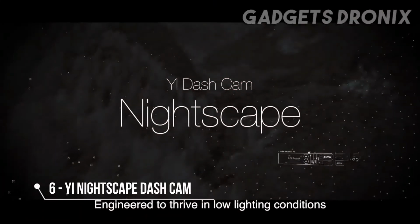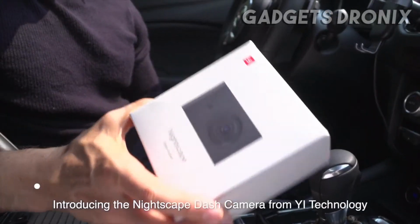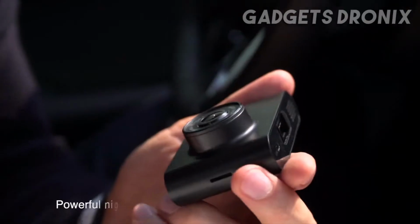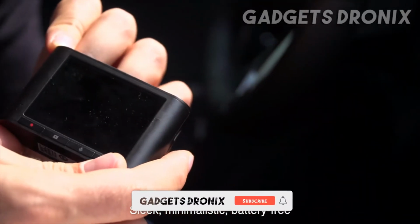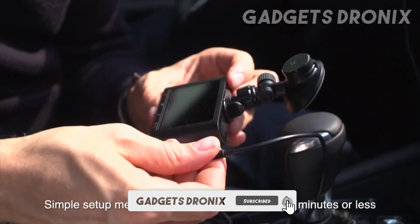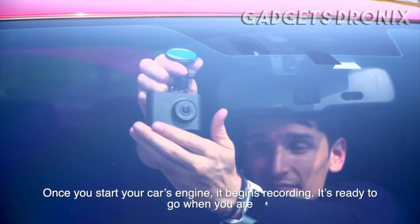Introducing the Nightscape Dash Camera from YI Technology. Powerful night vision recording, capacitor dash cam design. With a large 2.4-inch LCD screen. Simple setup means it's ready to go in 5 minutes or less. Once you start the car's engine, it begins recording, so it's ready to go when you are.